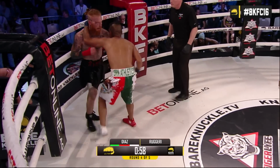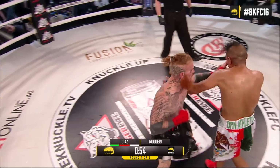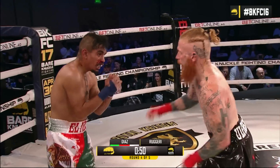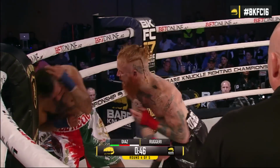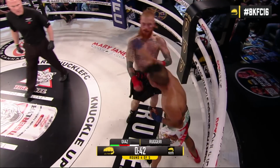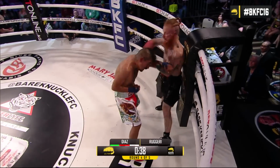Huge left hand. Diaz walked into that with his hands down. You can tell, look at these guys. Both of them are exhausted. Big right hands and another. Two on the sequence. Another huge right hand from Ruggeri. 45 seconds remaining, round 4. Momentum switched back in favor of Spencer Ruggeri after a phenomenal sequence from David Diaz.